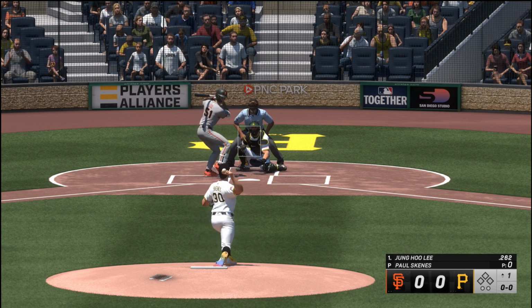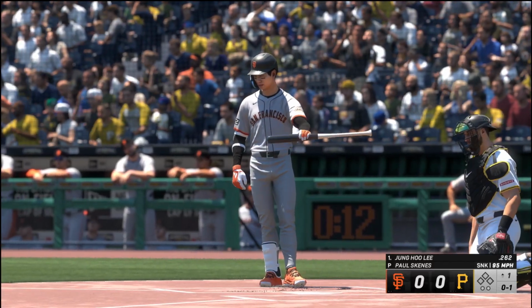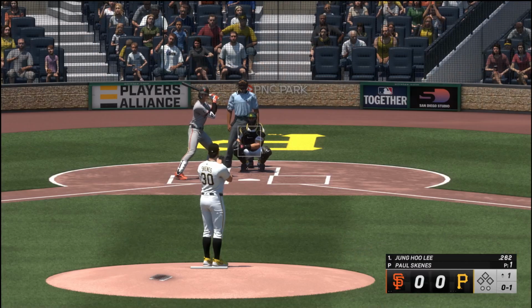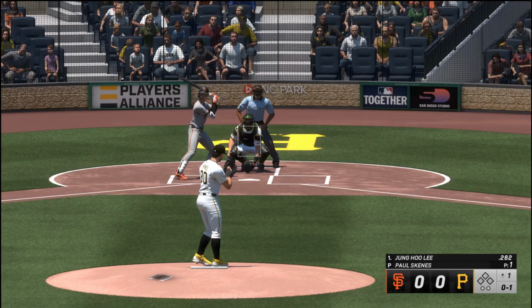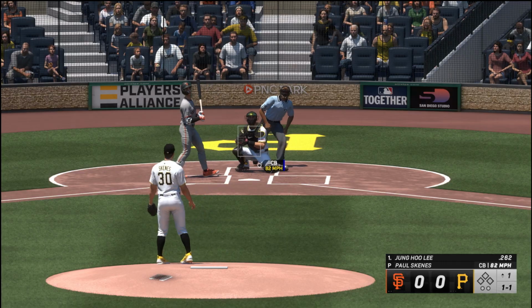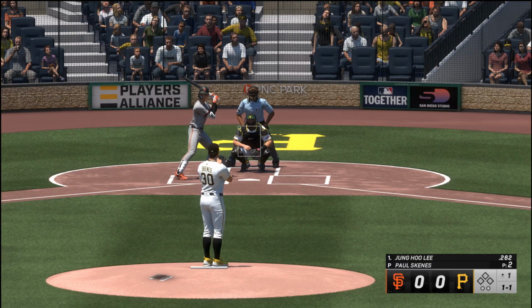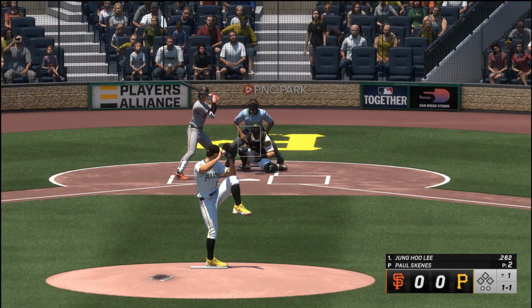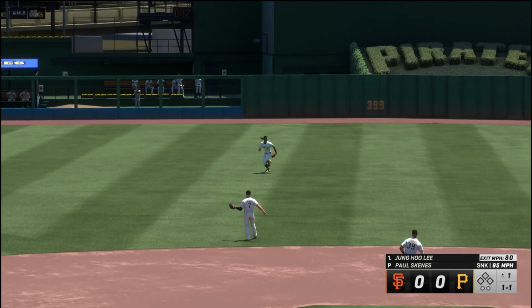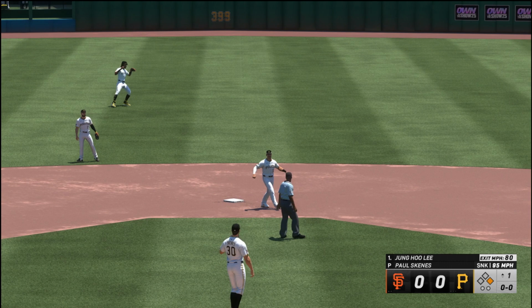Jung-Hoo Lee leading things off and takes a strike. That misses the zone. Ball one. 1 ball, 1 strike. That one back up the middle, and it gets through. So a man on base to start the inning.